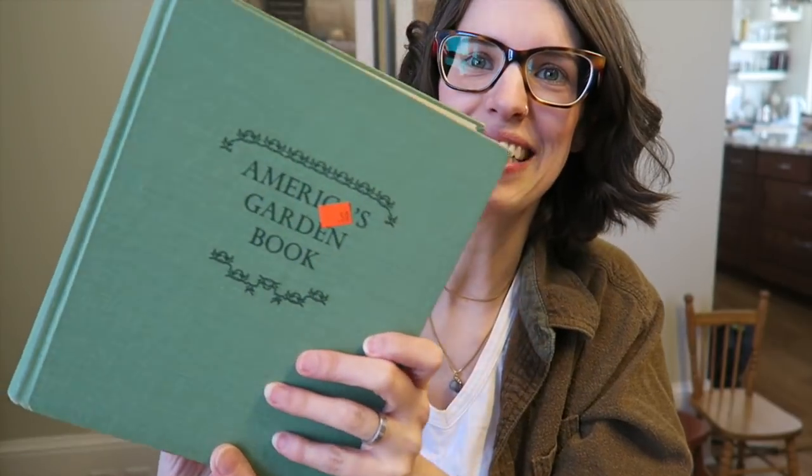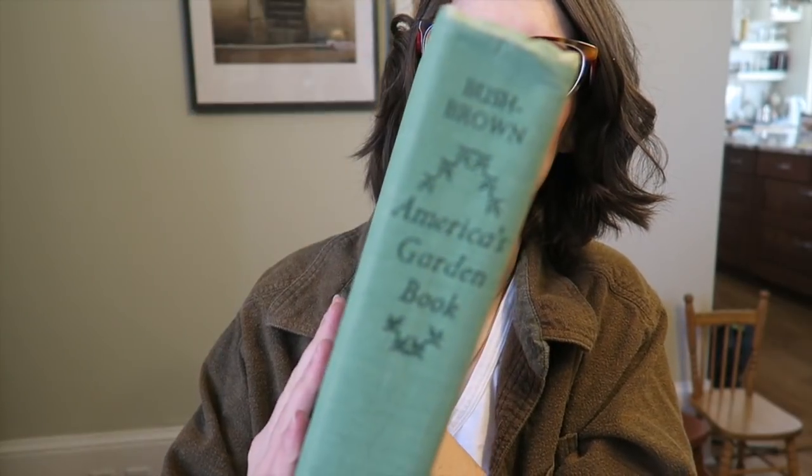Next thing I picked up was this book here. Even though I'm Canadian, I got the America's Garden book. It's 50 cents, it's a green. I love a good green color. So I picked that up there to use in home decor, but also just to read up on different things and different plants and all that sort of stuff. So anyhow, I've said before, I have quite a black thumb and I really want a green thumb. So maybe this book can help.